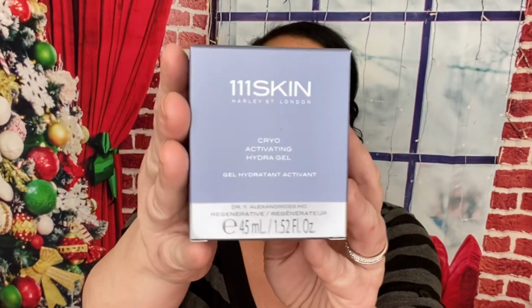All right, the next thing is this 111 skin. I never know how to pronounce it. Is it like 3 skin, 111 skin? I'm not sure. Let me know down below. So this is activating Hydra Gel right there. And I know this brand is expensive. I hate to see the price on this one. Hold on, I got to make sure I'm reading that right. Let me get my magnifying glass. Yes, I'm reading this right. $200. What the heck is in here?